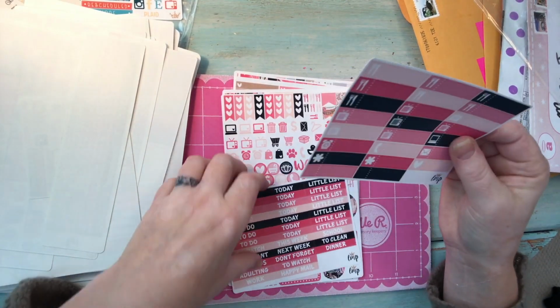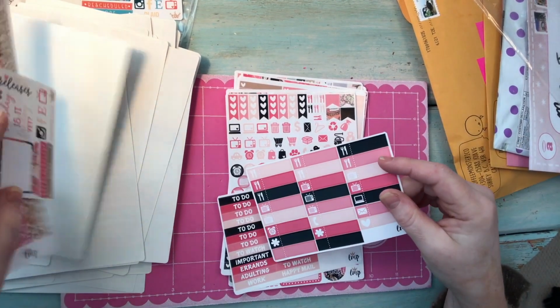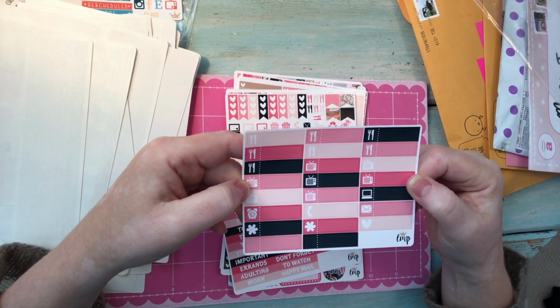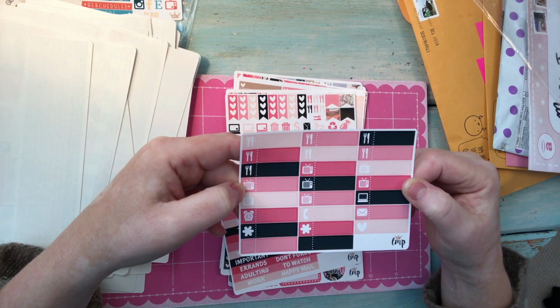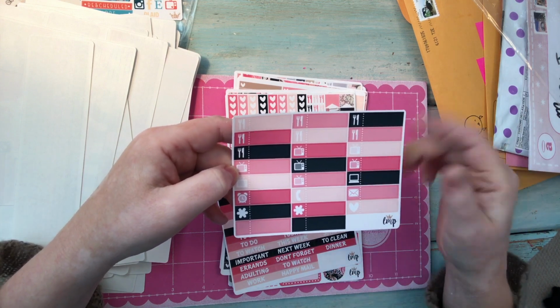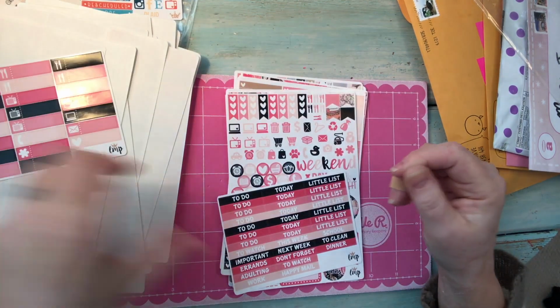What did I get this in? Oh, I got this in a full kit. So Pumpkin Glam is a full kit. So you get all the little boxes here for your meals. You get 7 meals. You get 7 TVs. Computer, phone, heart. Well, you can see on here what you get. It's a lot of boxes.